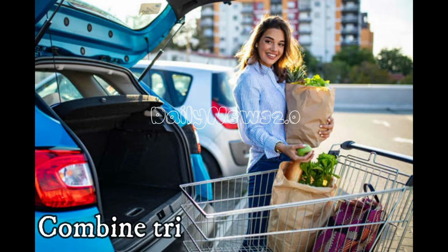Combine trips. Those quick errands to the store can cost you money. Plan your shopping run to coincide with other business trips, perhaps a visit to the bank, or the hairdresser. Combining all your trips into one seamless jaunt can reduce fuel consumption.